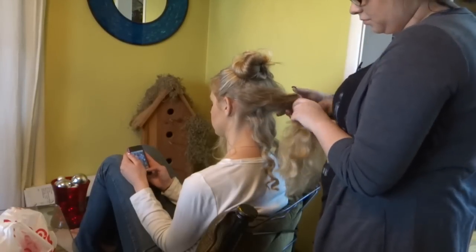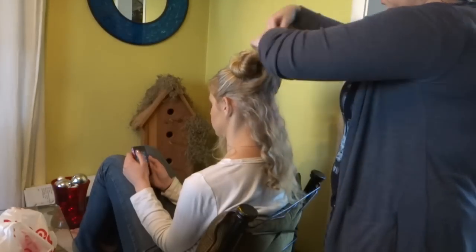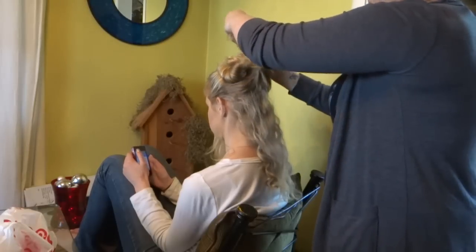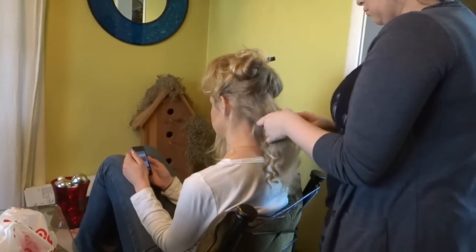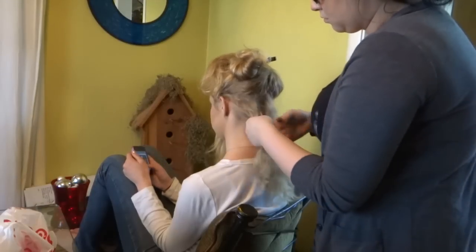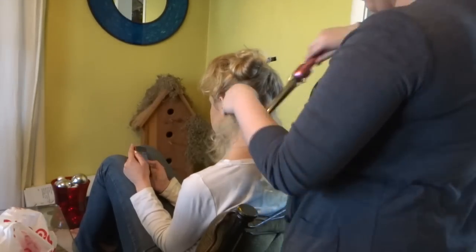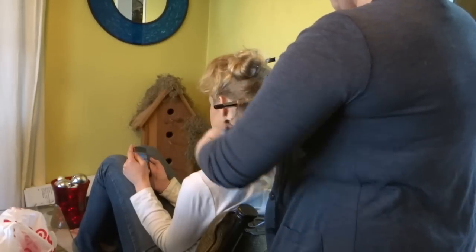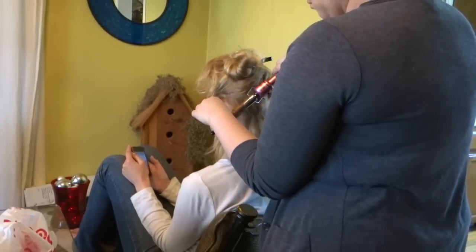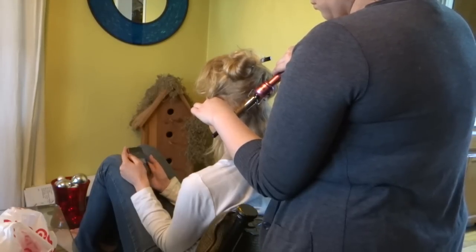And then we're going to pull some more down, and we're just going to continue to spiral the hair. And all I'm taking is about a 1-inch section. You could do more if you want looser, or you could do smaller if you want tighter curls.